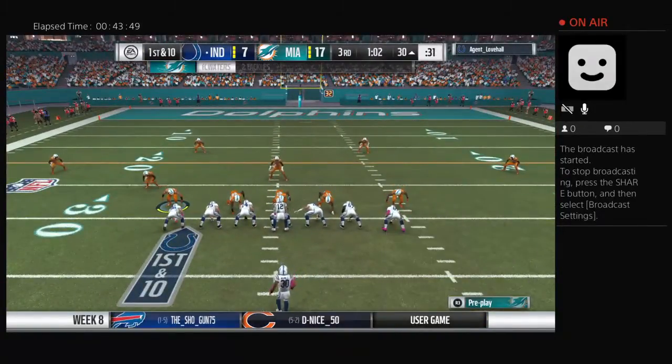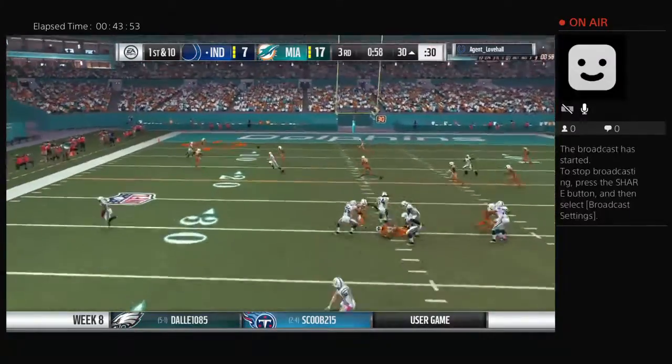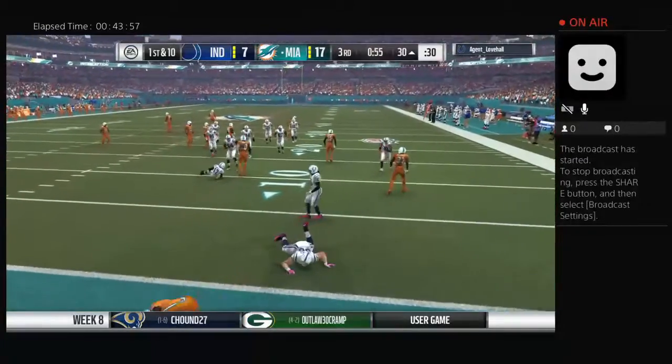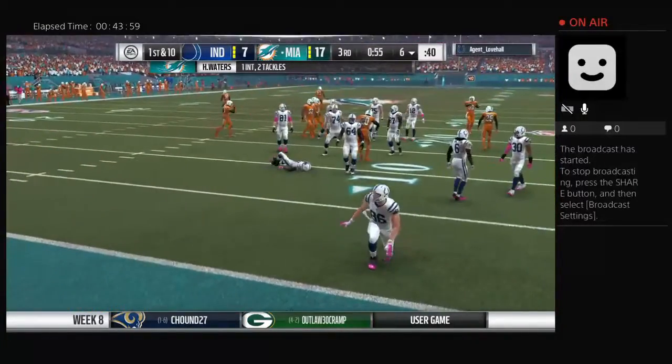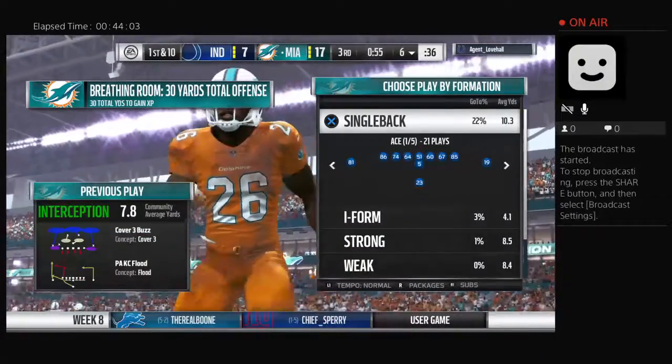An ex-teammate used to tell me all the time, I hate experienced quarterbacks because no matter what, you really... And my goodness, another interception. A great read, and it's picked off. And a big turnover there as his guys will get the football back.